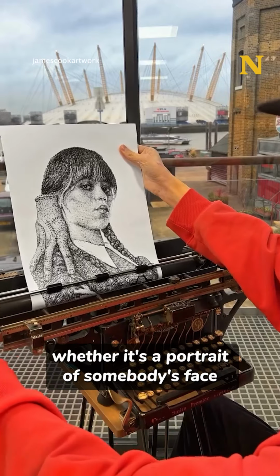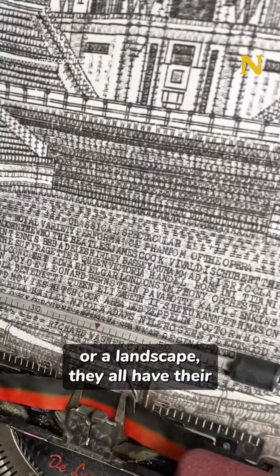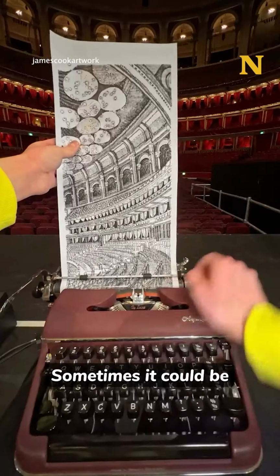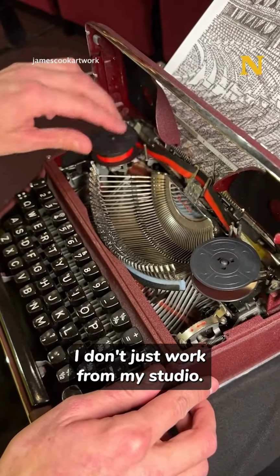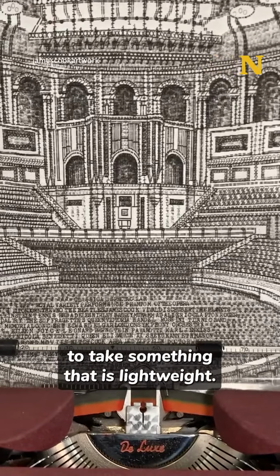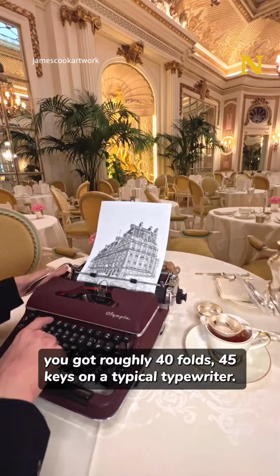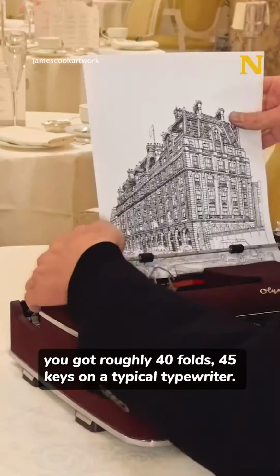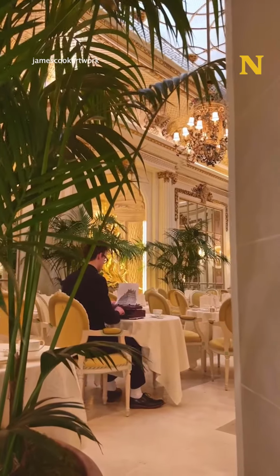Every drawing, whether it's a portrait of somebody's face or an architectural scene or a landscape, has its own set of challenges. Sometimes it could be the limitations of the typewriter. I don't just work from my studio, I like to work outside. You'd only be able to take something that is lightweight. And so you're always working within the parameters of the machine. Well, you've got roughly 44 to 45 keys on a typical typewriter. And so it's how you use those keys, those letters.